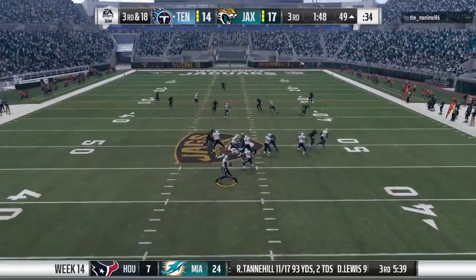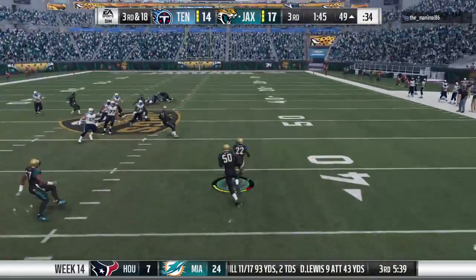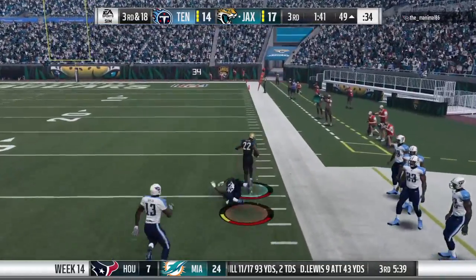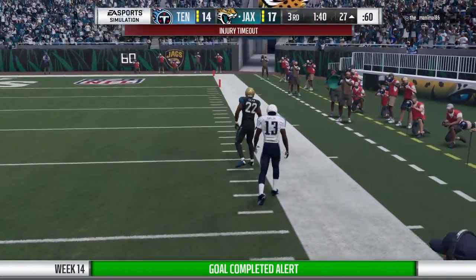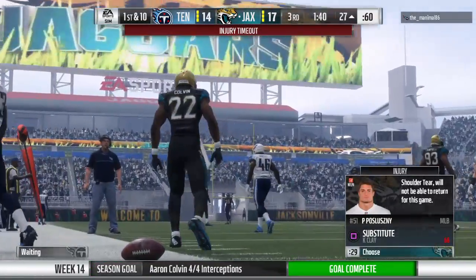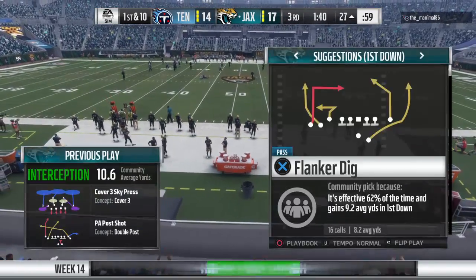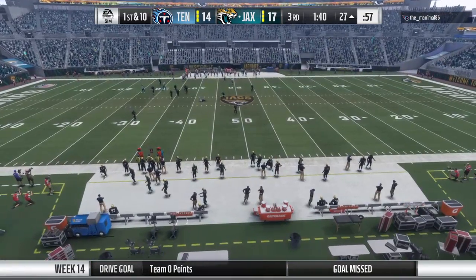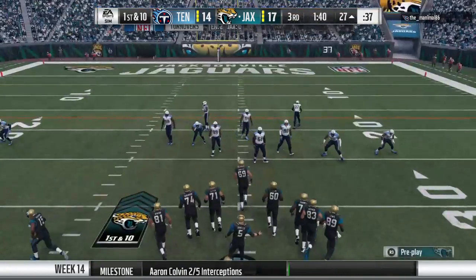Off the play fake, Mariota out to his left. He rifles one that's intercepted. Picked off here by Aaron Colvin. Now they can't bring him down. Still down. Remember, he had the knee issue in college. Hope it's not that. He's slow to get up. While the training staff works on him, we'll step aside and be right back. And they'll start this drive with very good field position.